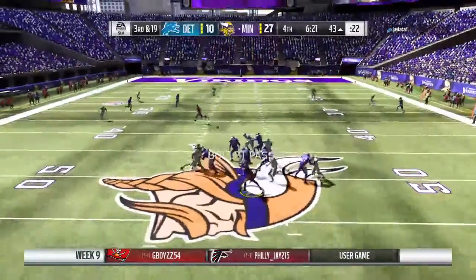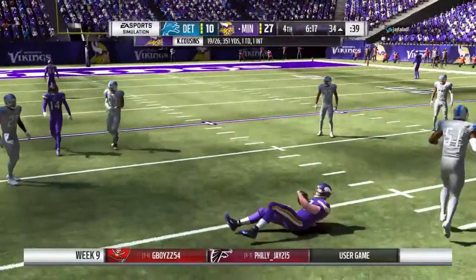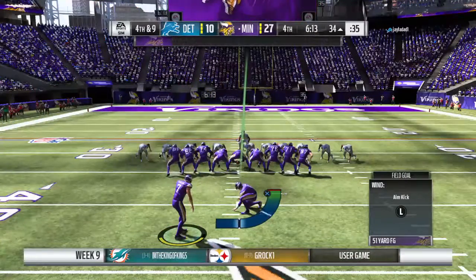From the shotgun, it's Cousins. Oh, there's that man again. It's complete. And they'll be inside the 35 now at the 34-yard line. They do get 10 back, but still a ways to go on 4th.